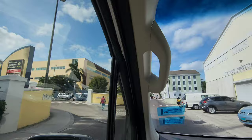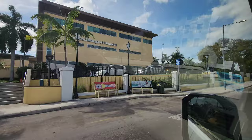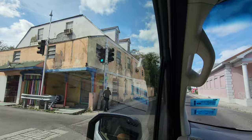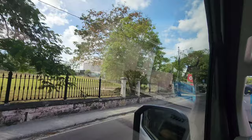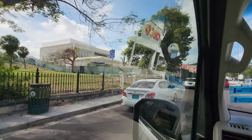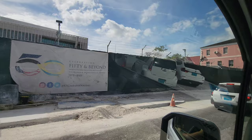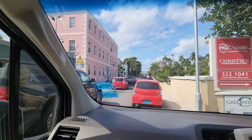Do you see the name? Princess Margaret Hospital. And then coming up to our left will be the new U.S. Embassy. I showed you the other side, but this will be the front entrance of the new U.S. Embassy. And it goes one story underground. It's going to be a thing of beauty. And the size of this island is only 7 by 21. 7 from north to south, 21 from east to west.